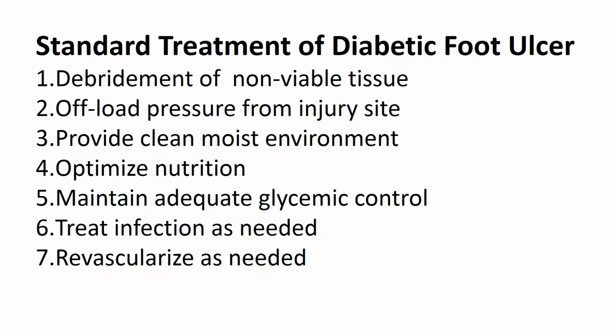The standard treatment of the diabetic foot ulcer is to debride the non-viable tissue, which includes the callus, offload the pressure from the injury site, provide a clean, moist environment for the wound if the patient already has the ulcer, optimize their nutrition. But remember, diabetics, we have to be really careful. They need to follow their diabetic diet while optimizing their nutrition. Maintain adequate glycemic control. Treat their infection if they have it as needed.